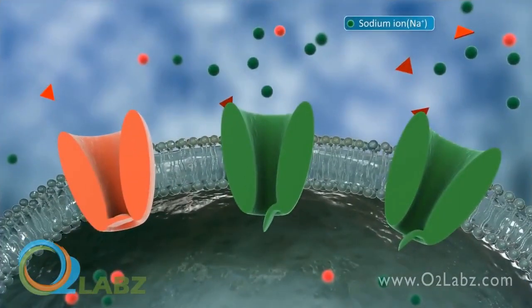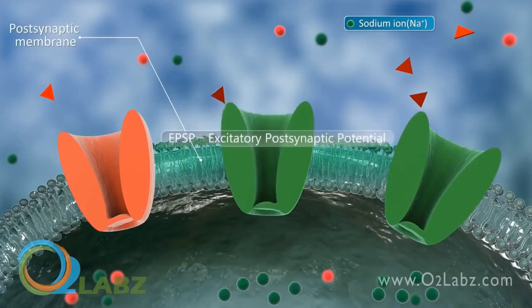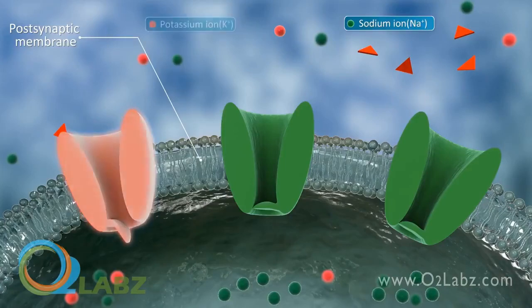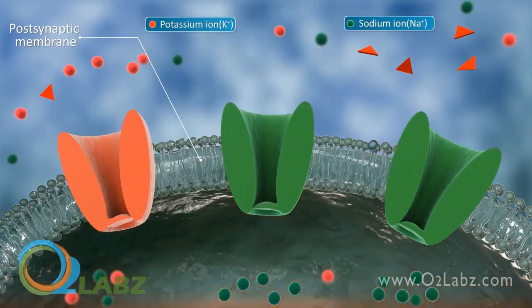If the effect of the neurotransmitter excites the postsynaptic membrane, an excitatory postsynaptic membrane potential, also known as EPSP, is generated. This localized depolarizing signal generally causes long-distance signals, action potentials, in the dendrite of the postsynaptic cell. If the effect of the neurotransmitter inhibits the postsynaptic membrane, an inhibitory postsynaptic membrane potential, also known as an IPSP, is generated. This localized hyperpolarizing signal generally prevents the formation of long-distance signals in the postsynaptic cell.